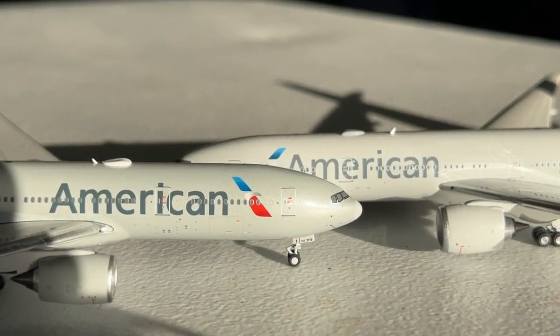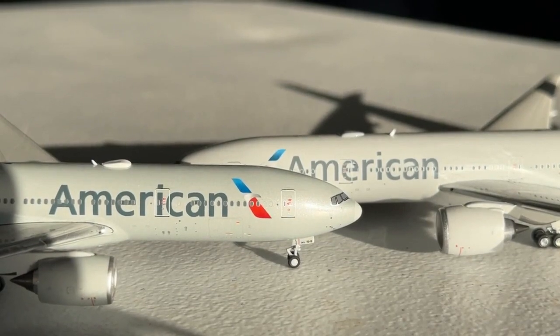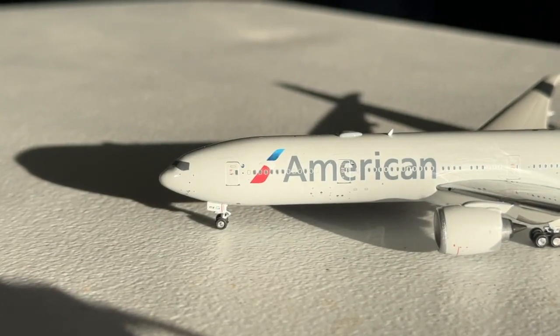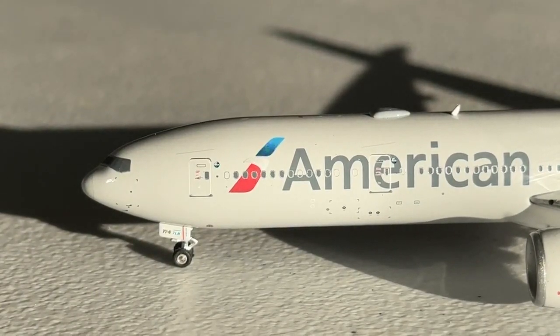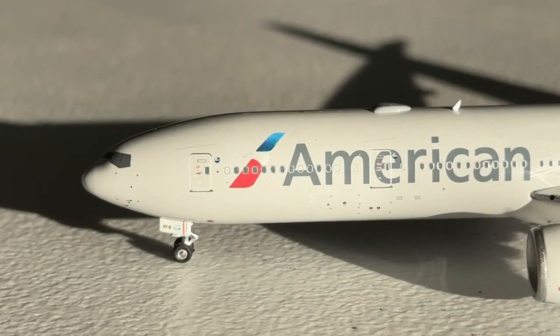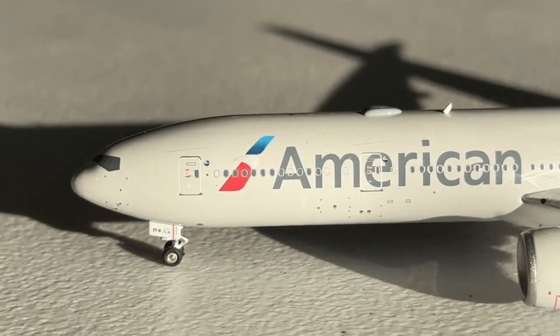Looking at them both side by side, I'm honestly digging this one, although I do think that all the colors lately have been much better from Gemini Jets, NG Models, Phoenix, all of them. So that's been really cool to see, but there's kind of your comparisons. I think it's a really solid effort, slightly too light perhaps, but certainly a much better effort than what I would have expected from Phoenix. So Phoenix, very good job.